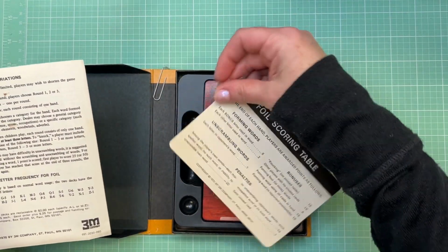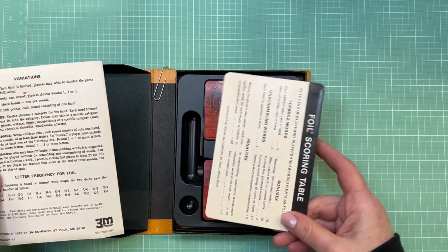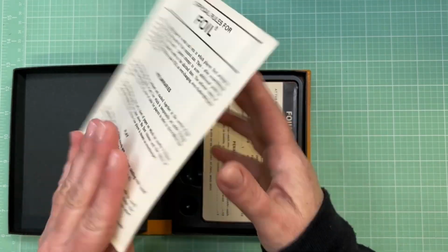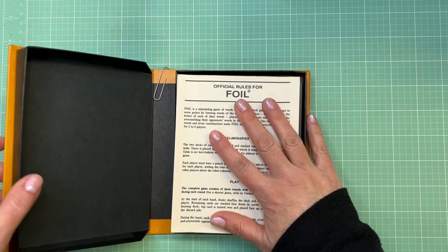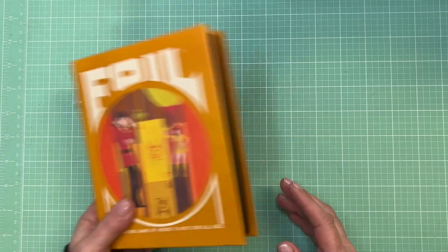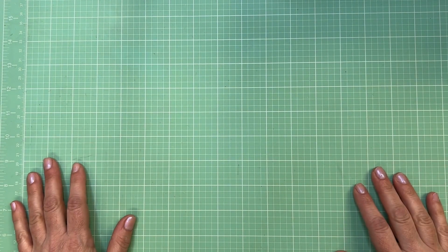So you must form words, and then you get points for doing that or whatever. So I'll have to read over this some more. But I just thought there were a lot of options for this, and I think this was like $5 or something like that. So I thought that was a good find. So that was everything I found when I was vintage shopping.